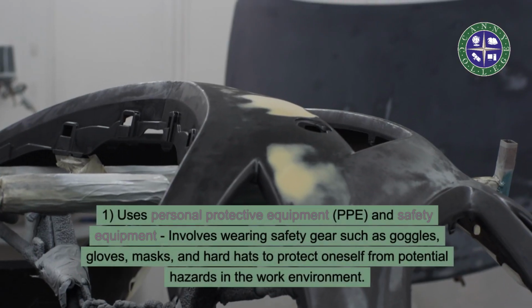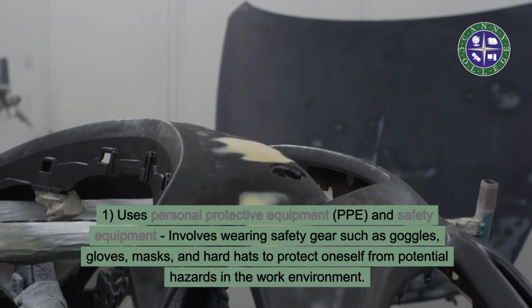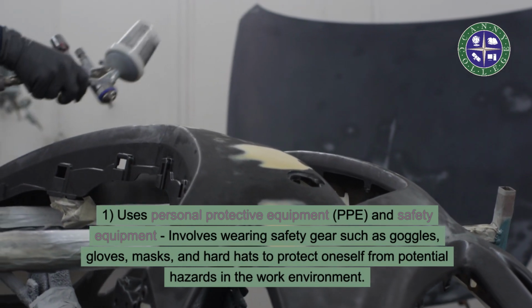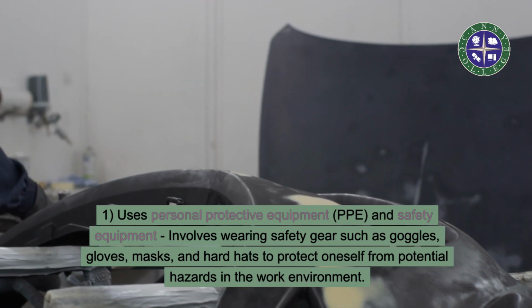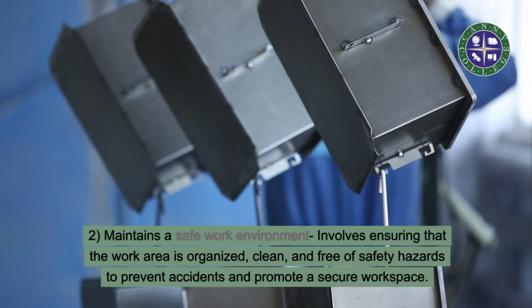1. Uses personal protective equipment, PPE, and safety equipment. Involves wearing safety gear such as goggles, gloves, masks, and hard hats to protect oneself from potential hazards in the work environment. 2. Maintains a safe work environment.